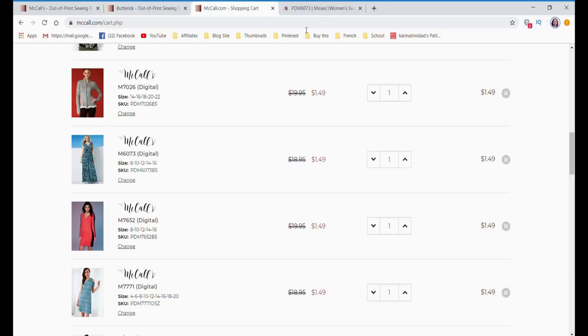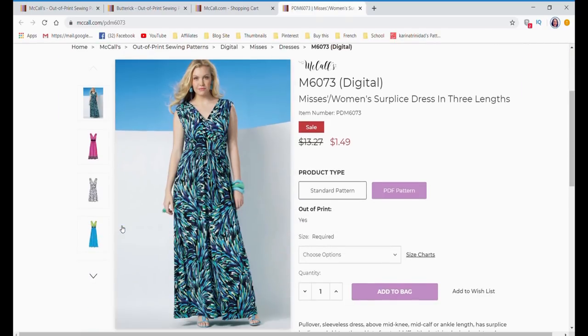McCall's 6073. It's got a lot of lengths. Now, I'm always looking at the short lengths.